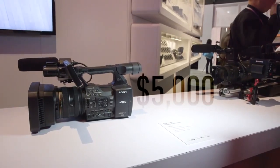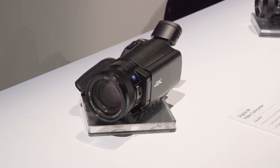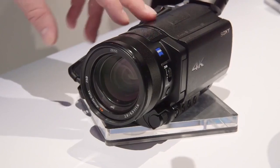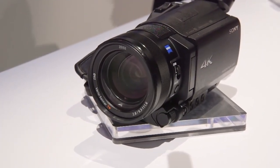But at CES, Sony has introduced this. This is the first 4K Sony Handycam. So the Handycam line, as we know, is already famous for putting the best video quality in the palm of the hand and being extremely easy to shoot with. So this is actually interesting. That's the combo we're looking for.